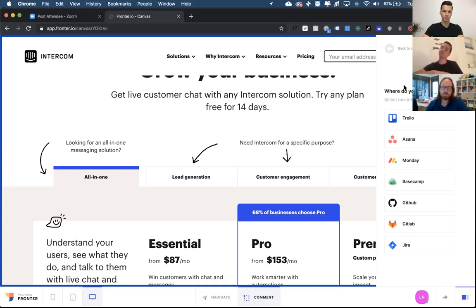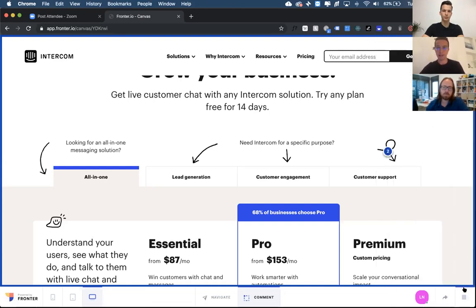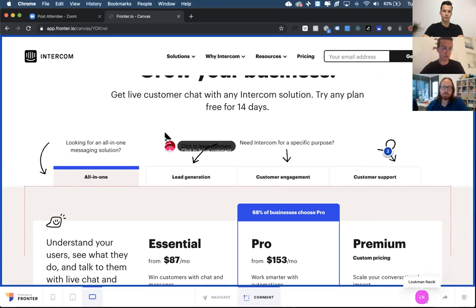And that works for a completely different use case. Because in the first ones, we were talking more about web design and landing pages. But for GitLab and GitHub and Jira, it's more of a product management process. Yes. So this was one of the things.